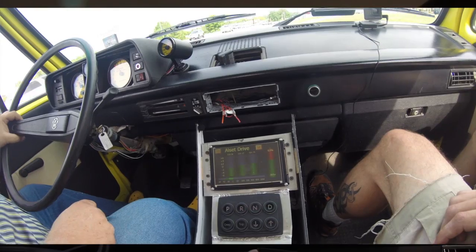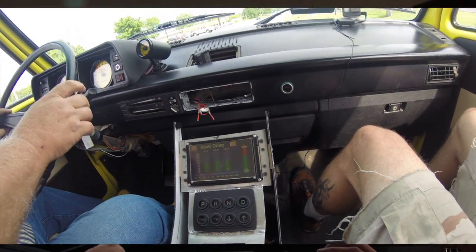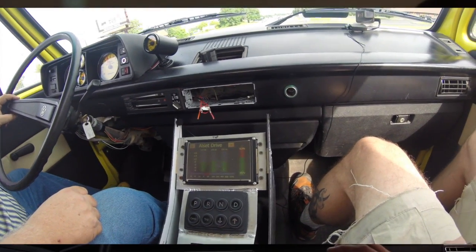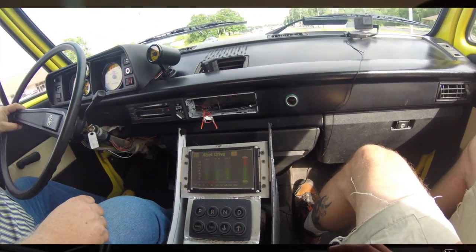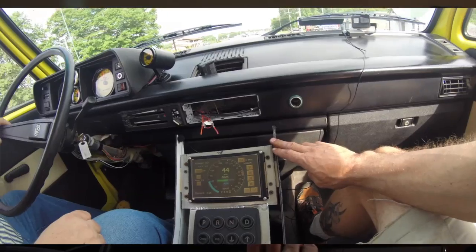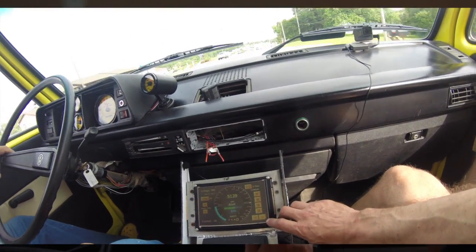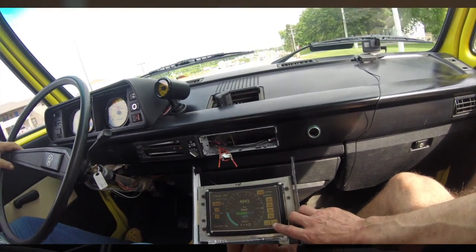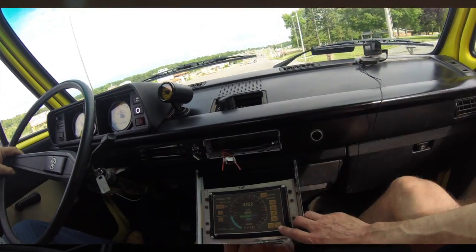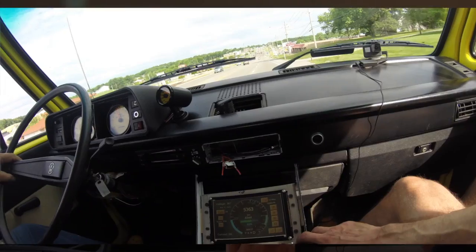Kind of past what my scale is. Yeah, it only goes to 8. Yeah, the power goes up to 1600. I don't think we'll ever see that. Yeah, we can change that scale a bit. And there we can change our display here to show RPM on the left and Newton meters of torque on the right. Yeah. So that's kind of cool.